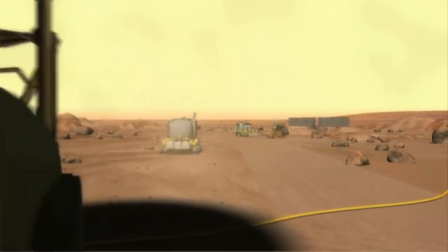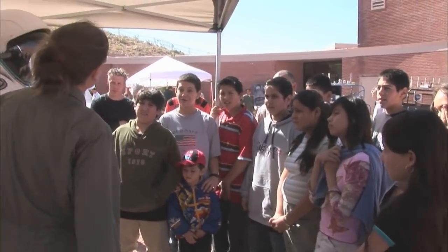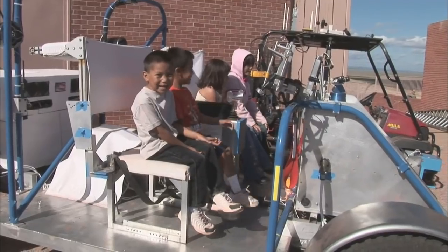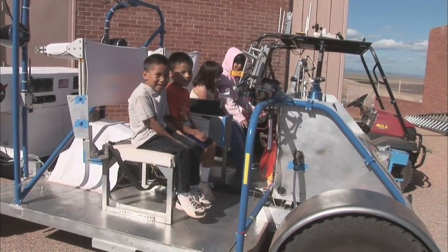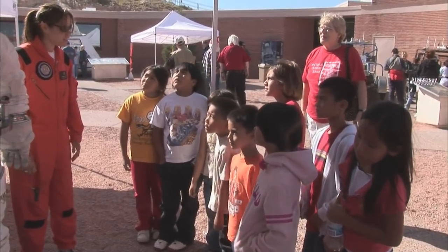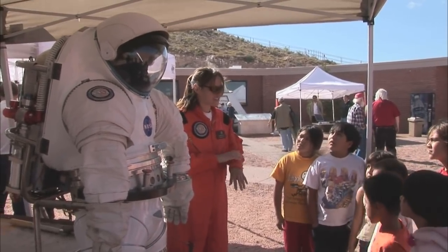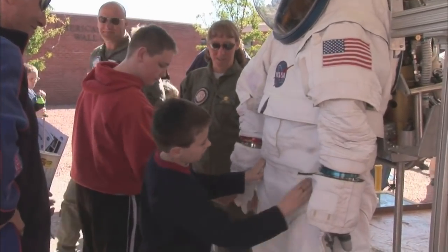We don't have a firm time frame of when we might send humans to Mars, but we know it's going to be a few decades in the future. That means that today's children who are just entering elementary school may actually be the actual astronauts who fly those missions. So inspiring children to pursue math and science is very vital that we keep that going, so those children can actually be the ones that explore Mars.